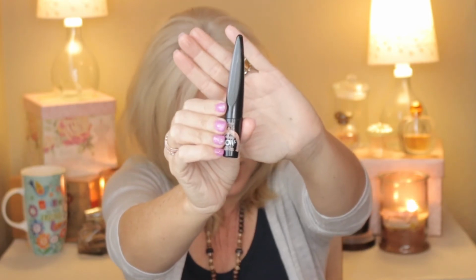So, you know, it's kind of pricey for an eyeliner, but if you like these roll-on ones and you don't mind a slight sheen, it's not really shiny, but a slight sheen, you might like this one.